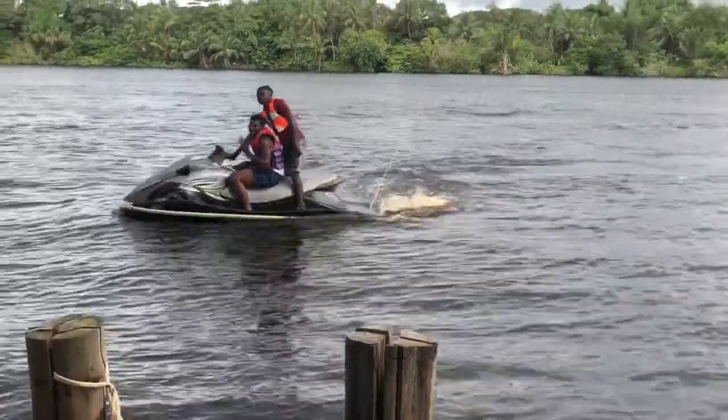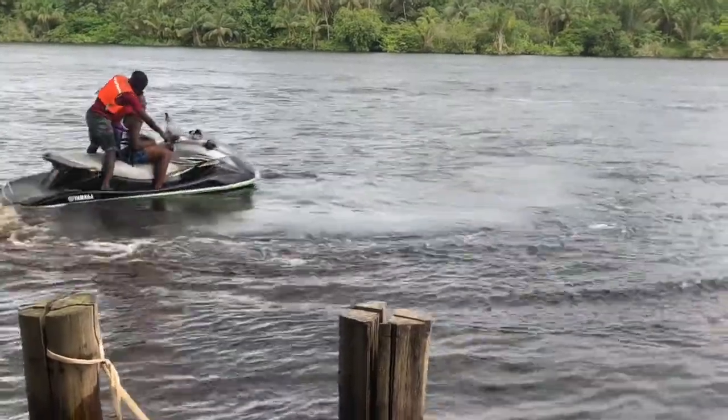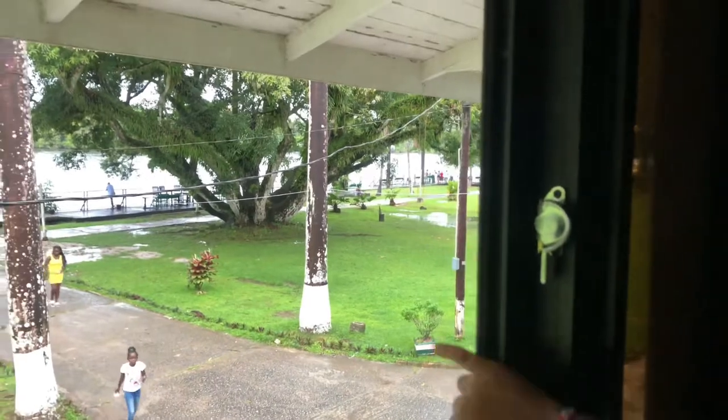In the remaining clip, you will see what the inside of the Watooka guest house, just at the back of the upstairs, looks like. You can sit there and lounge. As you can see, the little ones are just on their tablets, and you can look out upon the waterside.